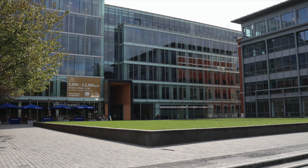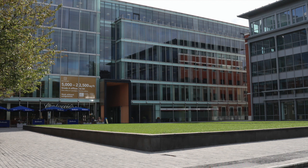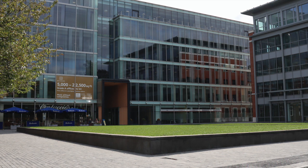Argent went back to the drawing board to produce the more low-rise and classically inspired office buildings that we see here today. Along with the Blade, this scheme provides a test of whether town centre office locations near to public transport can compete with Reading's suburban business parks.